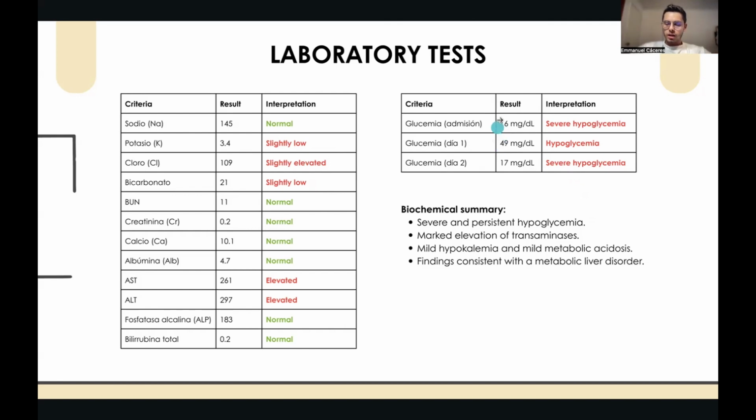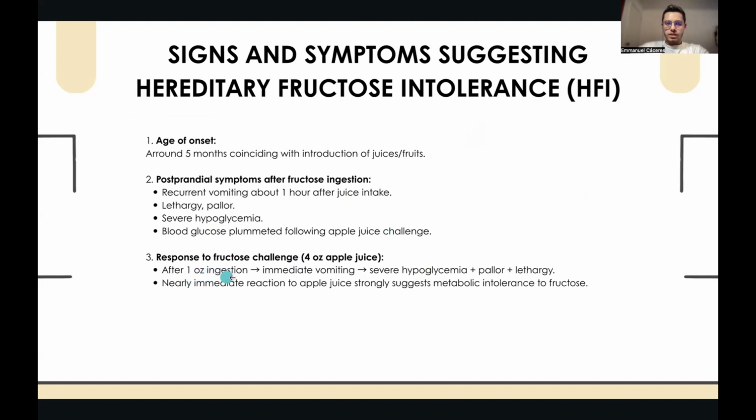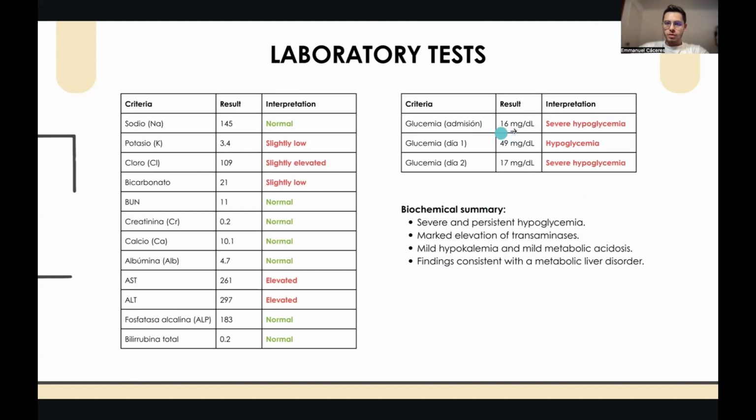severe and persistent hypoglycemia episodes. On admission, he has 16 milligrams per deciliter. And here we have that in the fructose challenge, after 1 ounce of ingestion, he presents severe hypoglycemia that dropped to 30 milligrams per deciliter. After that, the blood glucose remained at low levels: on day 1 at 49 milligrams per deciliter and on day 2 at a level of 17 milligrams per deciliter.